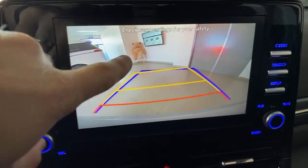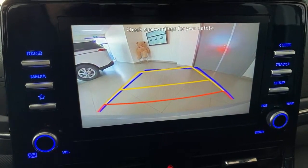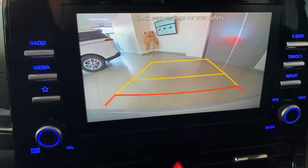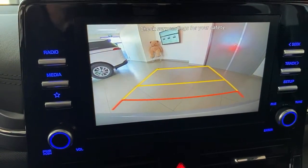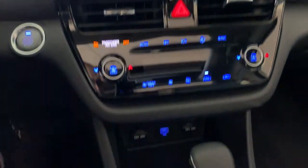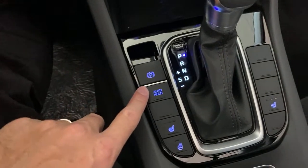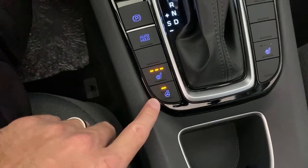You can see here the blue line will stay straight with the vehicle. The yellow and red gives you a general guidance of which way you're going, so that's kind of nice to have. The blue line, you just line that up with the parking space you're backing into. You back right in, you'll be dead center in there. So nice feature there, a nice clear backup camera. Put the car in park, come back down here, electronic parking brake here with the auto hold function, heated seats, or as I like to call them, rump roasters, and a heated steering wheel.